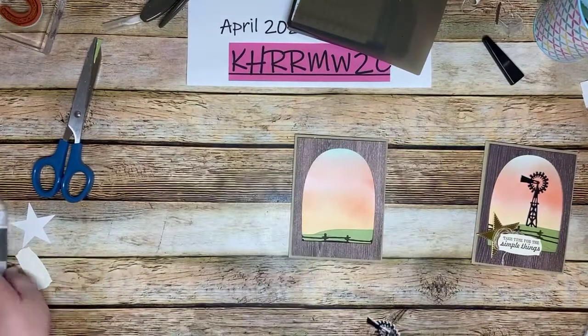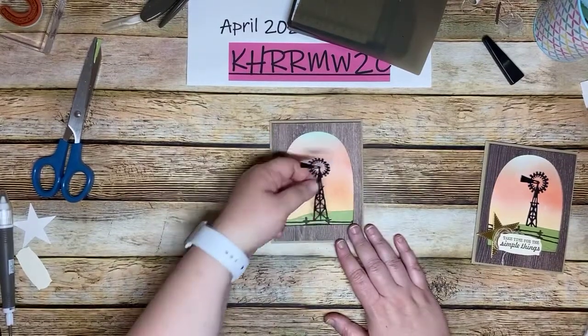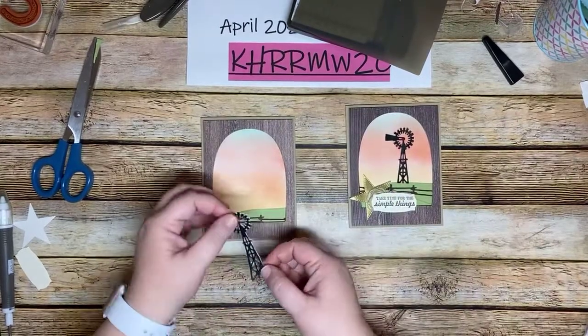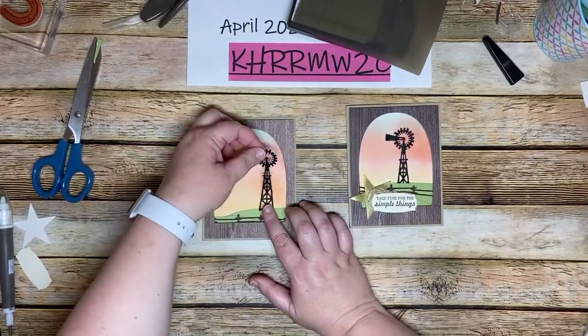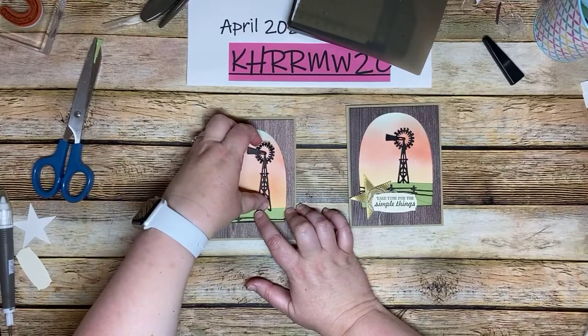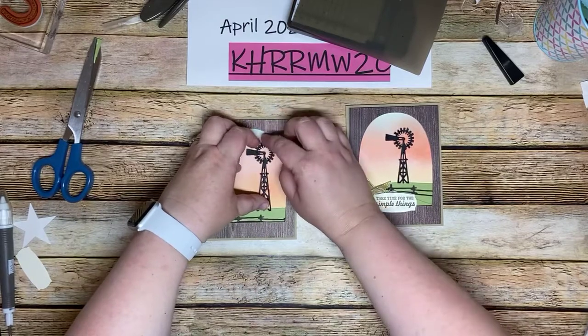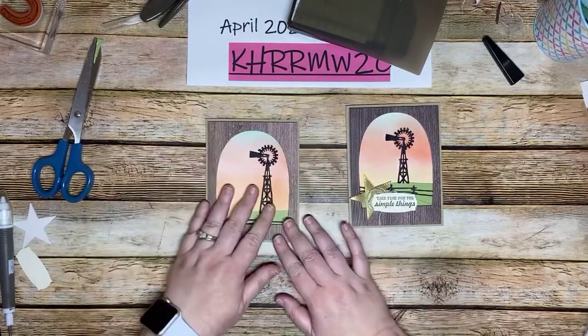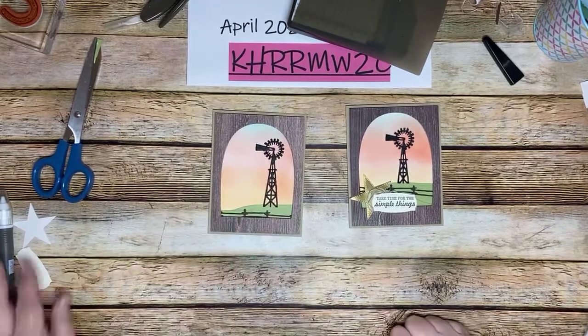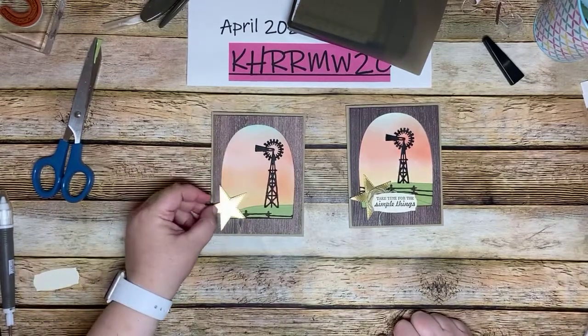Yes, Carol, this windmill is phenomenal. Okay, now when I put this on this card, it was a little long, so I cut off the bottom layer, but it looks like we're actually going to be just fine with this card. So we're going to put the whole thing on there. Now, I cut out a gold star.